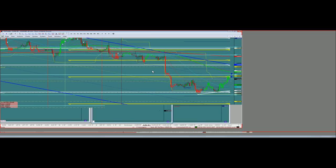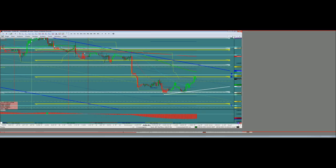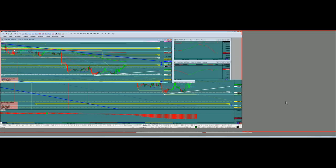Euro pound. All right. Euro pound. You're anticipating this is a bounce. The reason we're anticipating this is a bounce is because of what the chart tells us. The chart says we're bouncing, we're bouncing, we're bouncing. What does that mean? We're bouncing. If it walks like a duck, quacks like a duck, talks like a duck, it's probably a duck. All right?